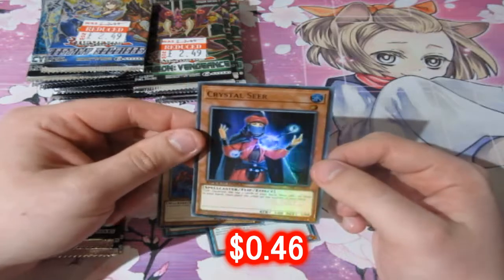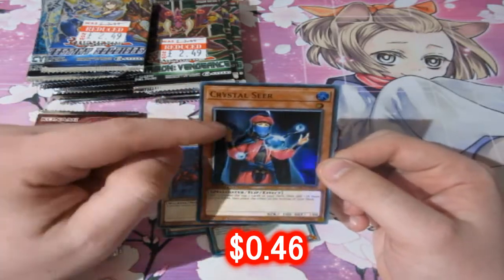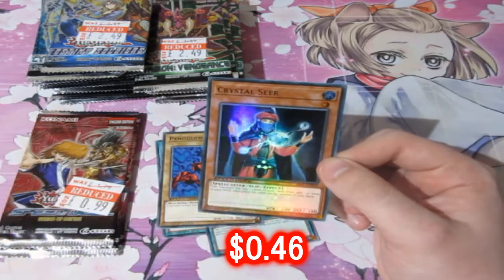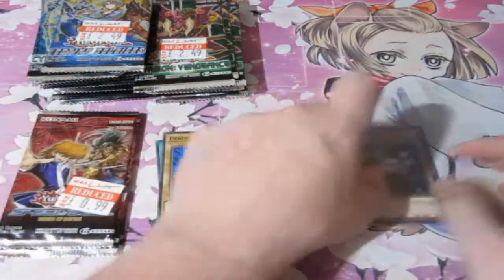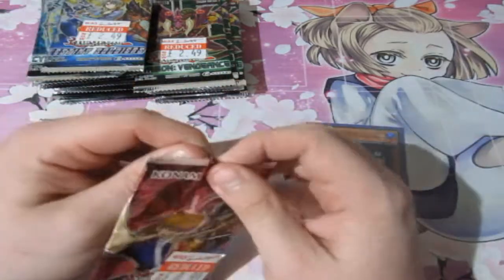We got a super rare already. Crystal Seer. So there's a price tag right there. Got a little bit of a smudge around the actual holographic, but either way, that's great. Another part from my collection for Speed Duel. Right off the start, we get a holographic already from a 99p pack, so that's really awesome. Probably that card's worth way more than 99p, so that's awesome.